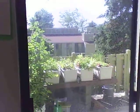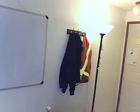Well, that is the garden so far today. Went and got some glasses, as you can see. And I just wanted to cover what I'm saving for.